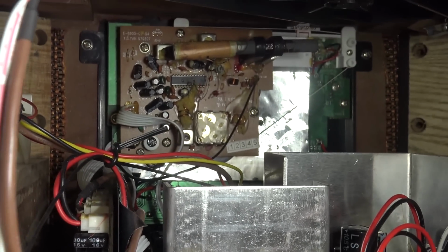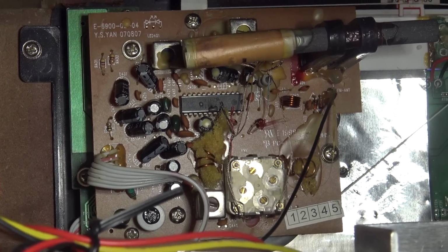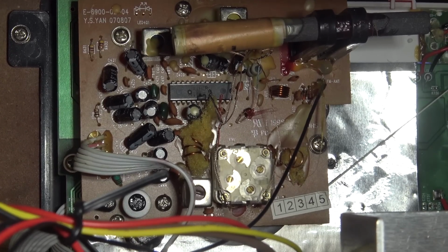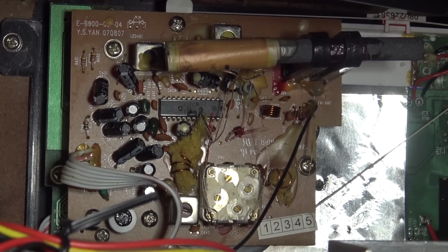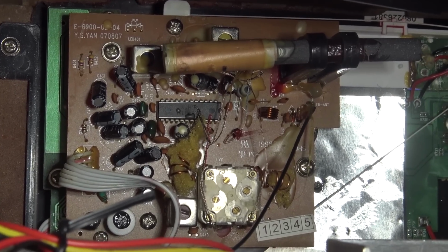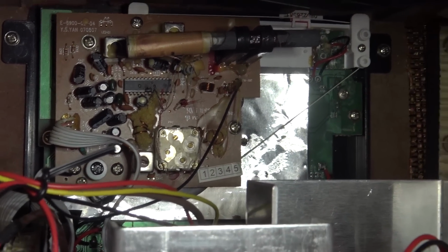Anyway, here's the radio board. It's an analog tuner, which is always nice. It's nice to have an analog tuner as opposed to digital. So it's nice that it has an analog radio. That probably will work pretty good when I actually get around to trying it out.